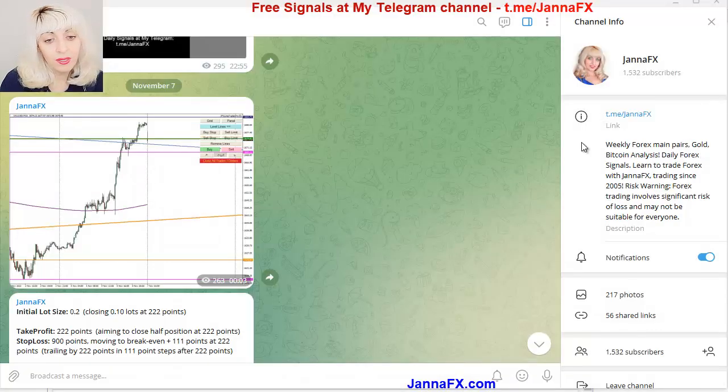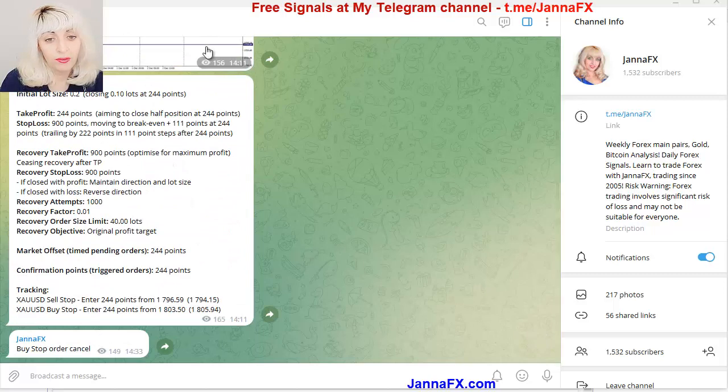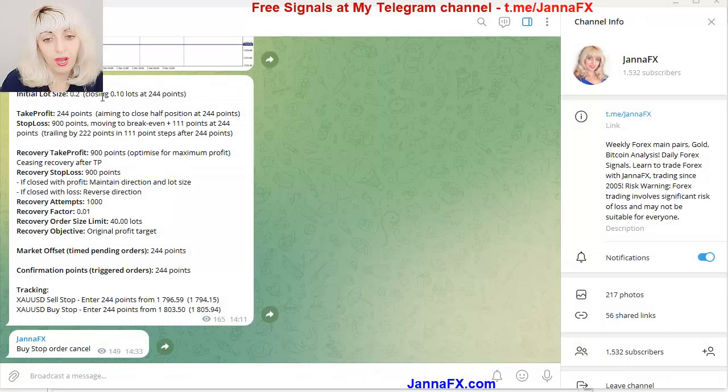And once again, I want to show you that's the description. After each picture, you will have a description where you will have all my settings for that particular trade, because sometimes it could change, but usually I don't change it. Usually it's the same, but sometimes the take profit could be changed in the process. When I see that the market continues my way, and sometimes it moves very fast, I usually close half the positions, and the other half trails on a trailing stop.